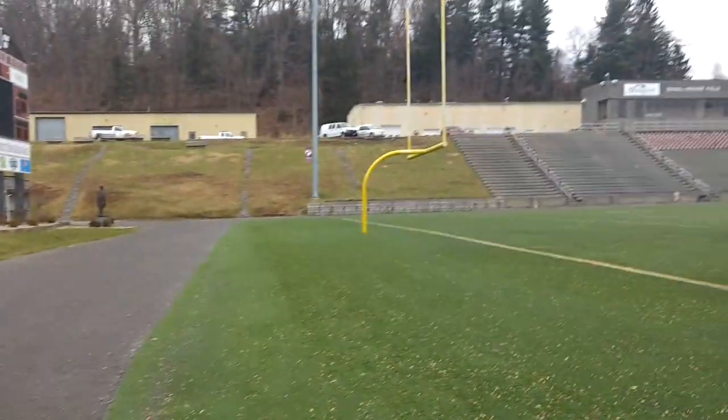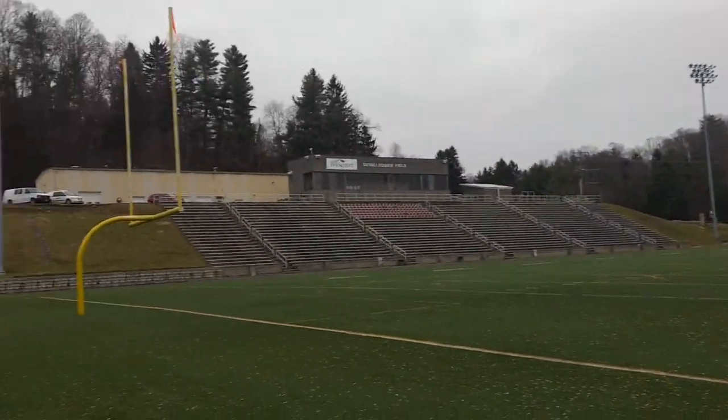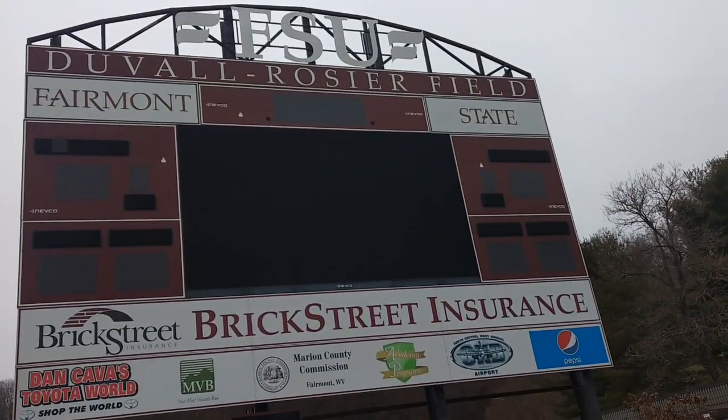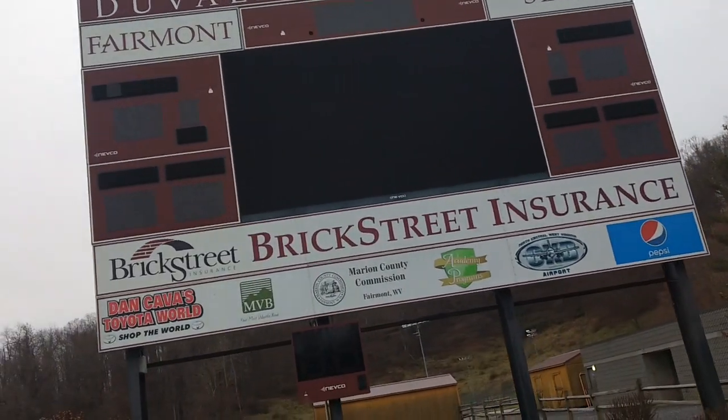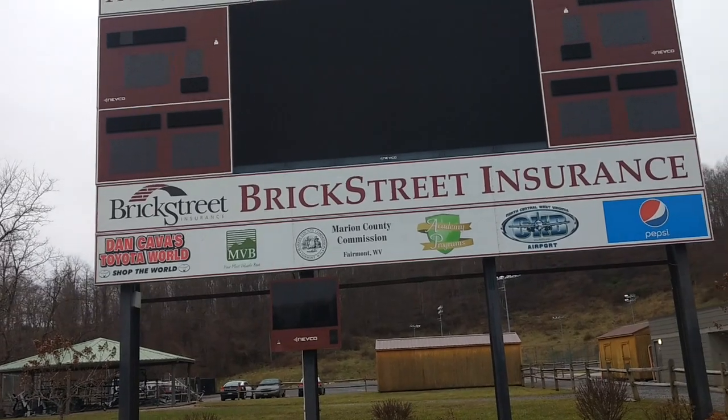Like right here, this is the stadium. Of course, you know what a stadium looks like. Here's the scoreboard, Fairmont State University, the Rose Field. All those nice people are advertising.